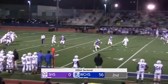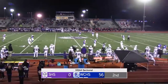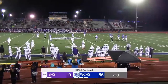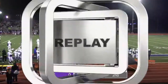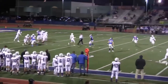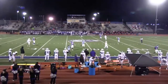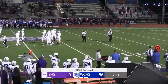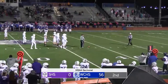Rubel airs it out. Nickham looks back and picks it off. Yeah. Nice job by Ewan Nickham on the play. Pretty sure you're going to see a quarterback kneel here on this one. And Rubel got a lot of air under that, probably too much air under it. Tried to throw it early. And Nickham did a really good job of looking back, and because of that, he comes up with the interception. Warriors will take over at their own 42, 21 seconds left.